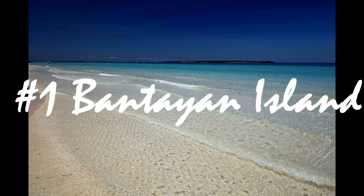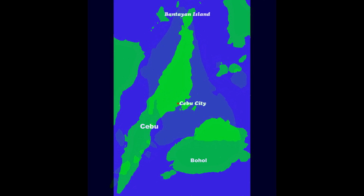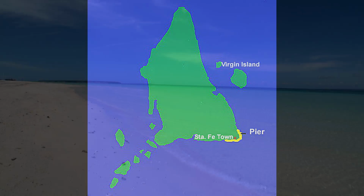And my number one on my list is Bantayan Island. It's hands down my favourite island in Cebu. It's located in Cebu's north as well, and is actually not that far away from Malapascua. If you come to Bantayan Island, the place to stay is around Santa Fe town, in the bottom corner of the island as shown in the map.